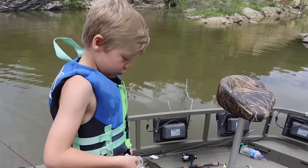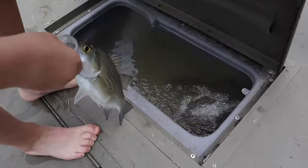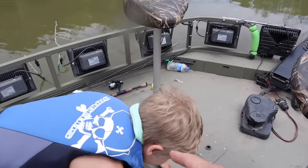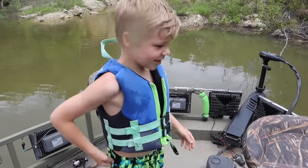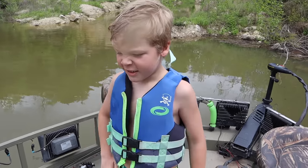All right, Houston, now that you're out of the water, let's put that fish in the live well, bud. Hey. I expect you to fill that up. I don't want any space for water. Let's just fill it up. Hey. Got it. And don't stomp on the door. Why? Because it scares the fish.